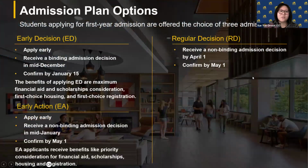And over here, we have different admission plans as well. So you can apply through early decision, early action, or regular decision. And here are some of the benefits, depending on when you're applying, and then the deadlines and the dates when you can expect to hear from Drexel.